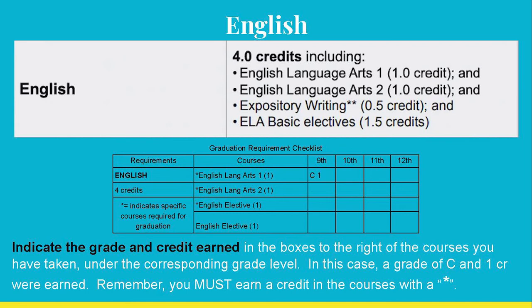4 credits must be earned in total. Refer to your transcript and locate, under your 9th grade year, English Language Arts 1. Write in the grade and credit you earned, for example, grade C, credit 1, under the 9th column, as shown. For your current in-progress classes, write in the grade and credit you plan on earning by the end of this semester for semester classes or school year for year-long classes.